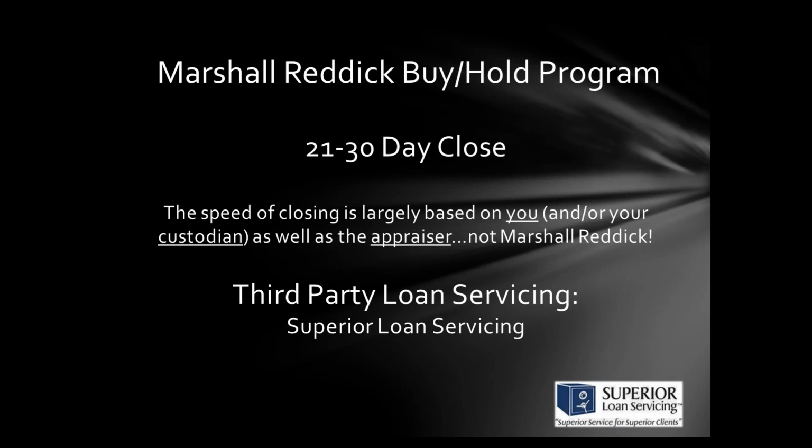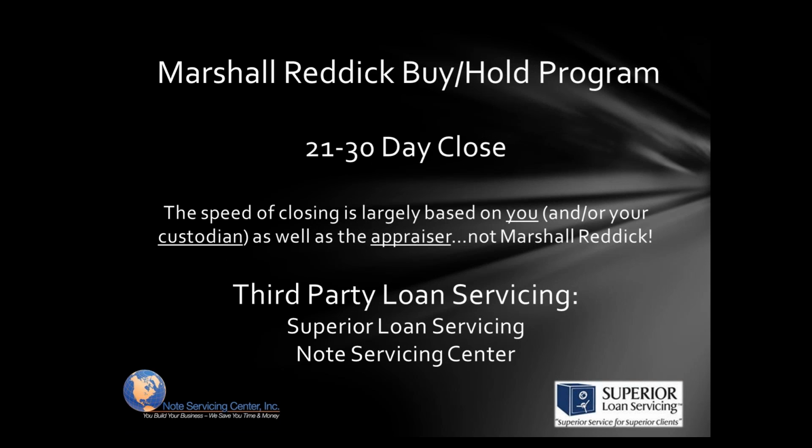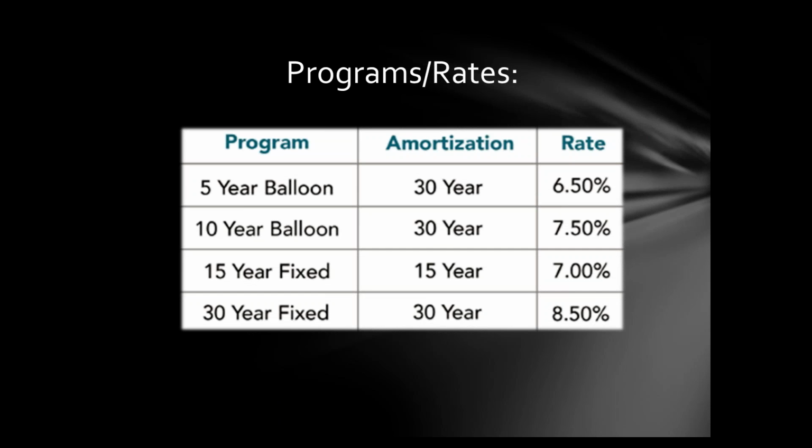Third-party servicing. We have relationships with Superior Loan Servicing as well as Note Servicing Center. We're open to utilizing other loan servicers, but we get preferential treatment from these two. All right, so we talked about the programs and rates on the rate sheet, but here they are again. And I wanted to show this briefly so that we could talk about the balloon programs.